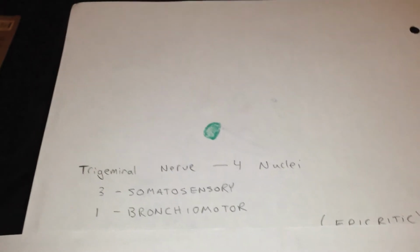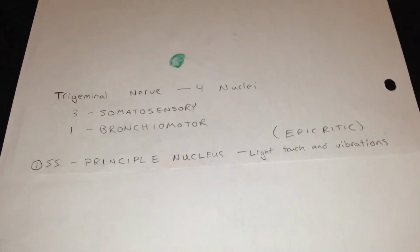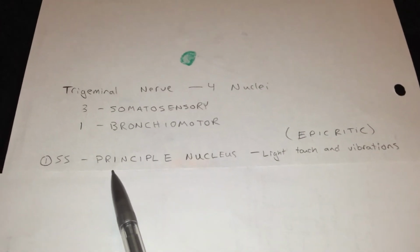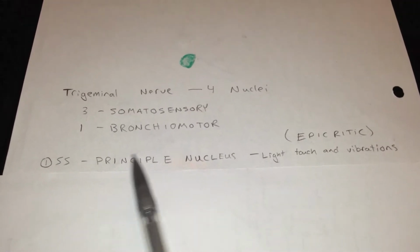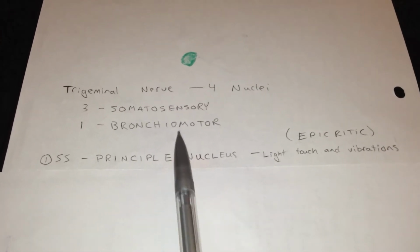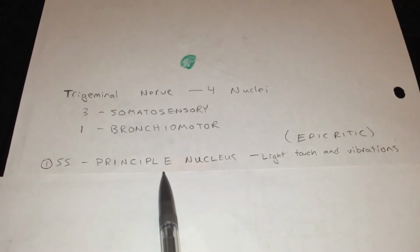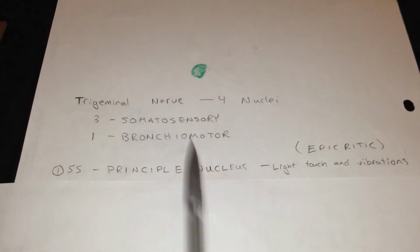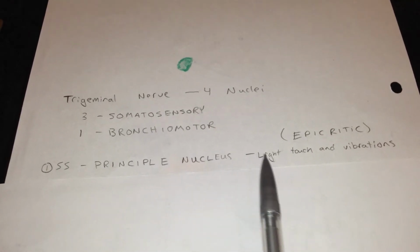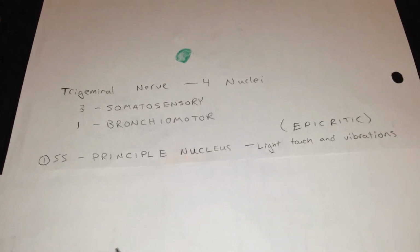Let's move down and talk about our first somatosensory nucleus, and that is our principal nucleus. Just imagine a principal of a school. In order to receive that position, one has to be very professional and at the same time very cordial. Now imagine a principal shaking your hand. Do you imagine him squeezing it, or do you imagine him having a very light touch? So a good way to remember the principal nucleus is someone shaking your hand very lightly. Therefore, the principal nucleus is responsible for receiving impulses of light touch and vibration, and that's basically what epicritic means.